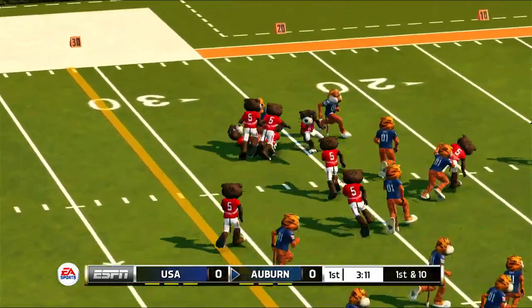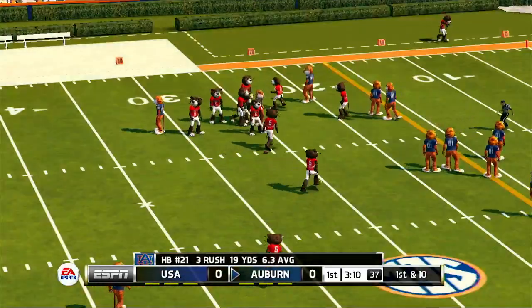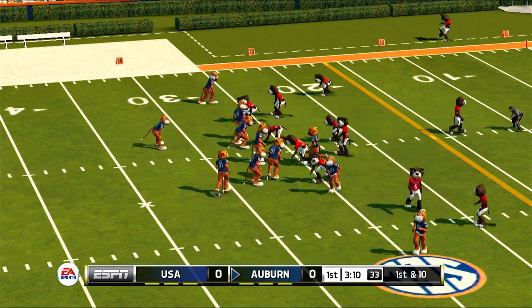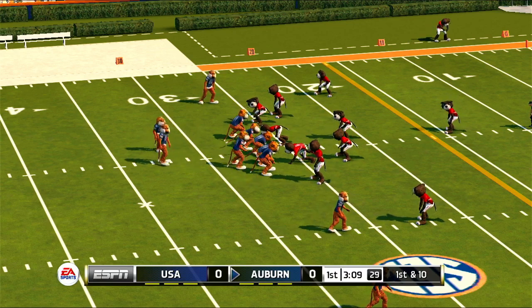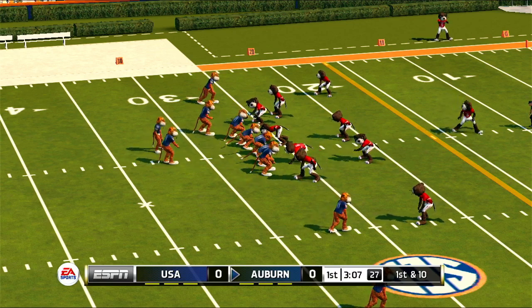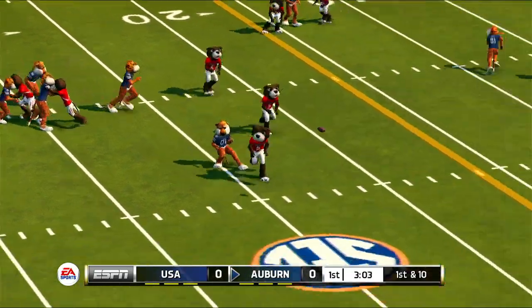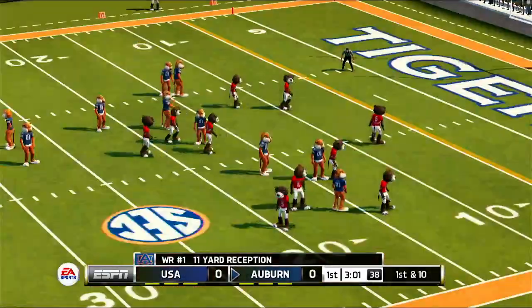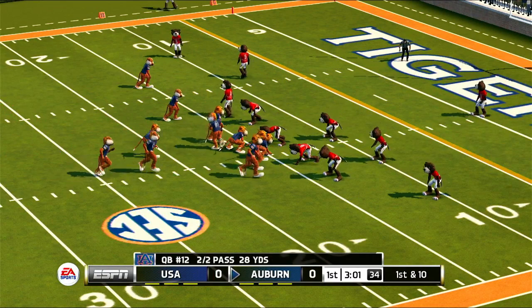He's at the 30. They'll bring him down at the 26. He got the ball, and he was off like a shot. This guy has some big-time speed. There's a very impressive open-field tackle. When you can move the ball downfield in big chunks like that, you've got the defense right where you want them.